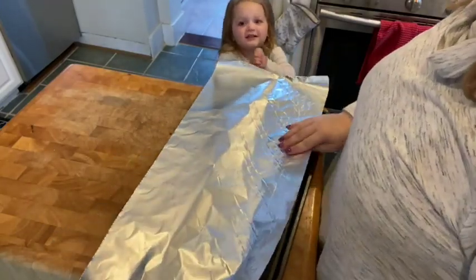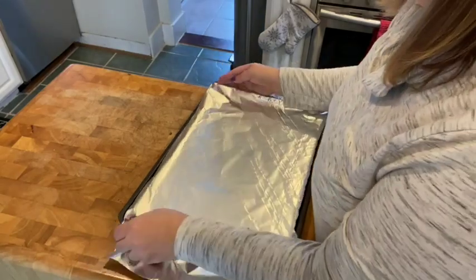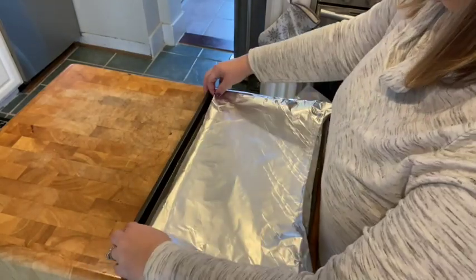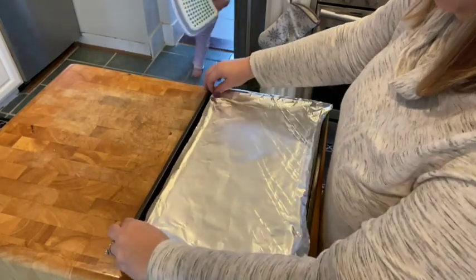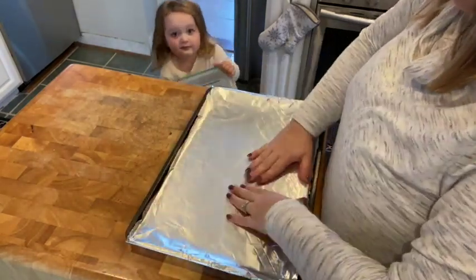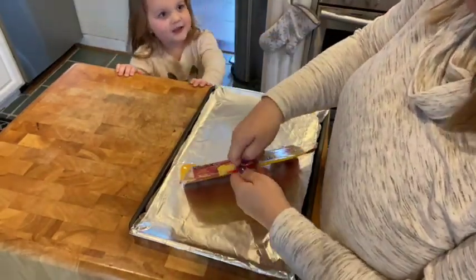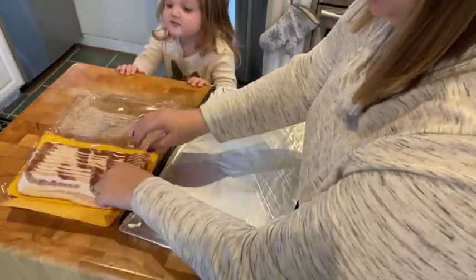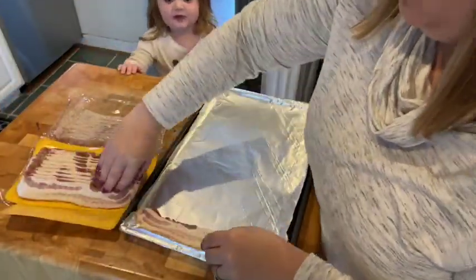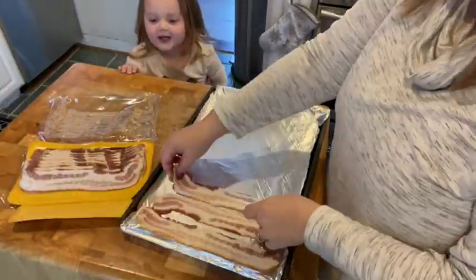Okay, so the first thing I'm going to do is go ahead and get the bacon started for the broccoli salad. I cook my bacon in the oven, as it's easier, there's less mess, and I can prep everything else while the bacon is cooking. So I'm going to go ahead and get this laid out, and you can see I have my little helper here. She wanted to help me. This is my youngest. Her name is Ellie, and she is almost 3 years old in just a few weeks. So she was helping me lay all the bacon out.